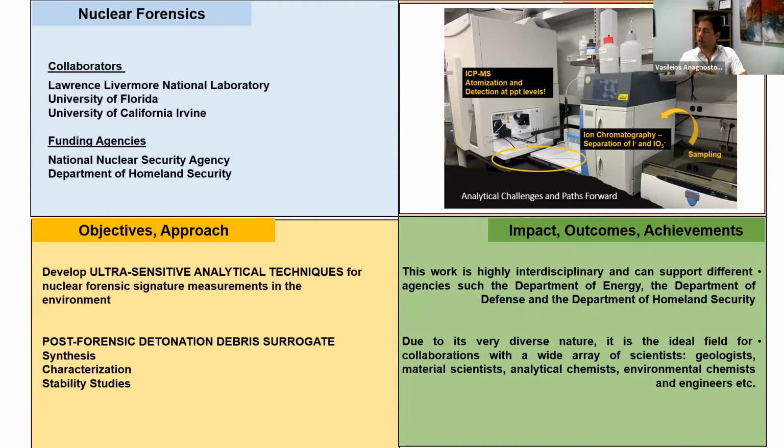Our objectives, if I have to break them down in two main categories, is one, develop ultra-sensitive analytical techniques for nuclear forensic signatures and measurements in the environment. In other words, we want to be able to understand and identify the signature in case of a radiological threat, which we all, of course, hope is never going to happen, in order to be able to trace them back to their source, number one.